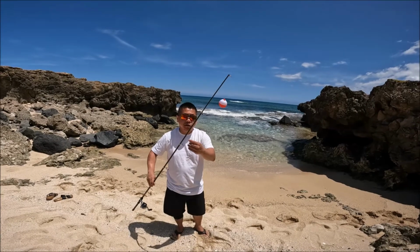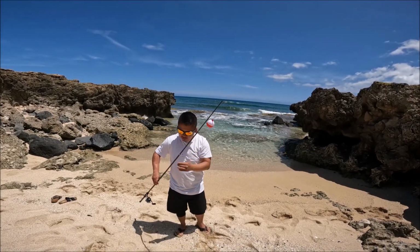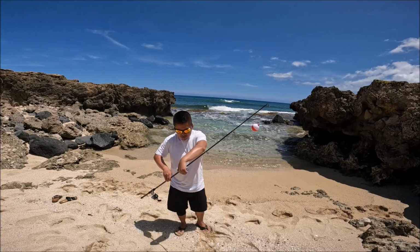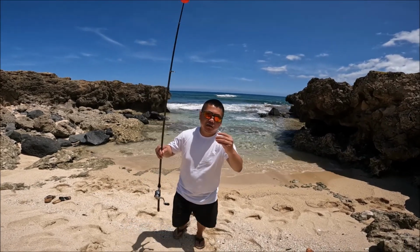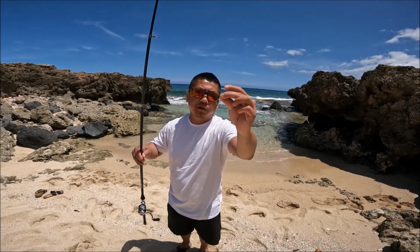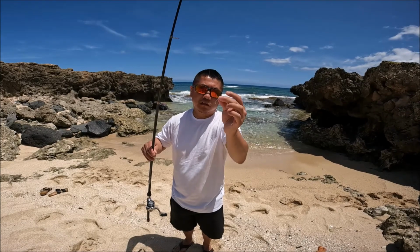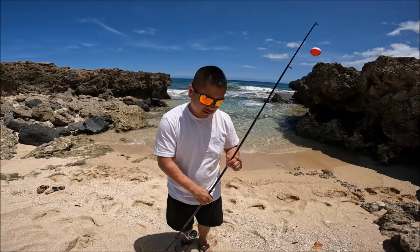I'm using my pole right here, so retractable. Using this floater. This hook. I'm gonna be using shrimp as bait. I think my hook might be a little too big, that's why I can't catch anything. But we're gonna see if I can get something to hook up. All right, let's do this.